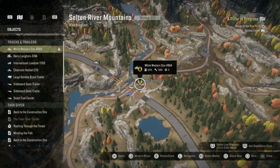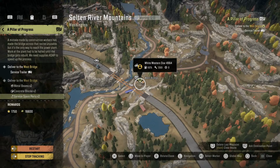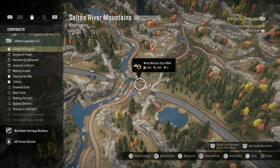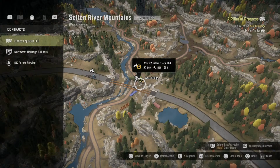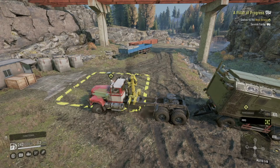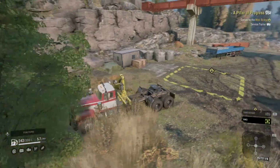Okay, so we're doing a pillar of progress. So we need 2 concrete blocks, which we've got, 2 metal beams, and 2 service spare parts. That actually is the other truck, isn't it? Yeah, okay. Right. So because it's the other truck, attach you. Metal beams, 2 service spare parts.